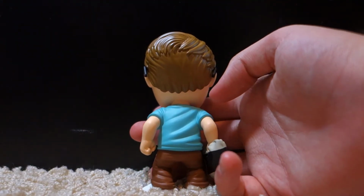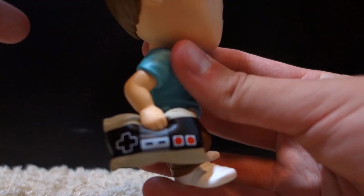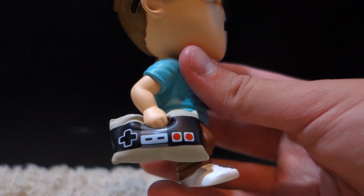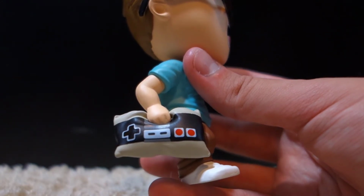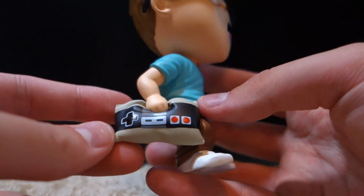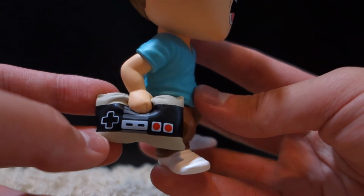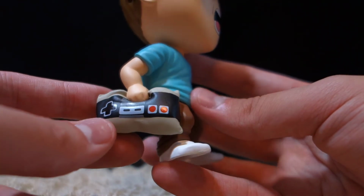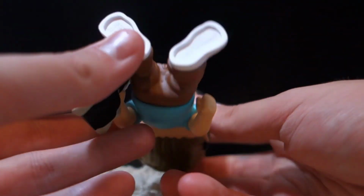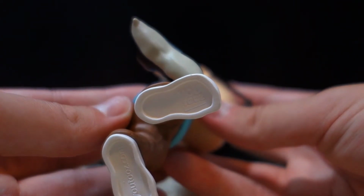Then here's the back of the figure. You can see that he is holding his iconic NES controller pillow. I actually don't own an NES controller pillow, but I do own a Famicom controller pillow from Banpresto. You can see that the Nintendo logo is not on here for obvious reasons. And here's the bottom. There is the Youtooz logo.